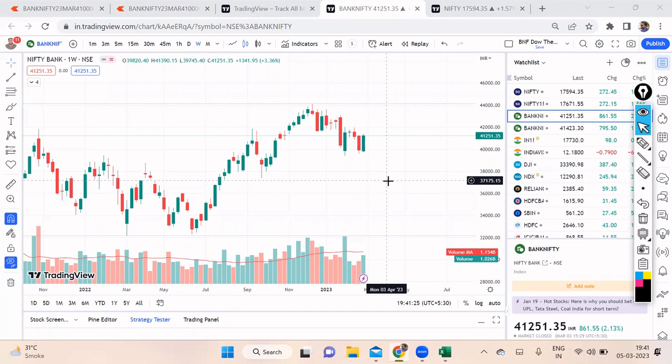My name is Robin, and let's do a Nifty and Bank Nifty analysis for tomorrow, as well as see how it is performing on the weekly charts. Okay, so let's quickly begin the analysis.